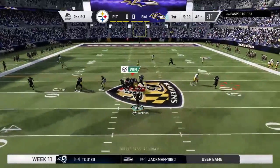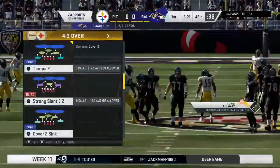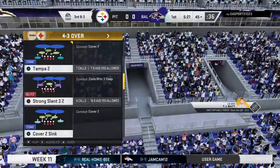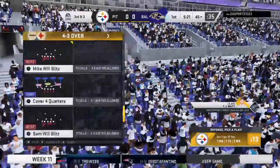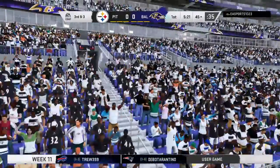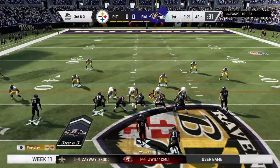Jackson. Incomplete. It's always tough for the guys throwing the football when they think they've got a completion and the ball's almost there, and then someone sneaks a hand or two in and bats it away. So the incomplete pass on the last play, and that leads us to a 3rd and 3.